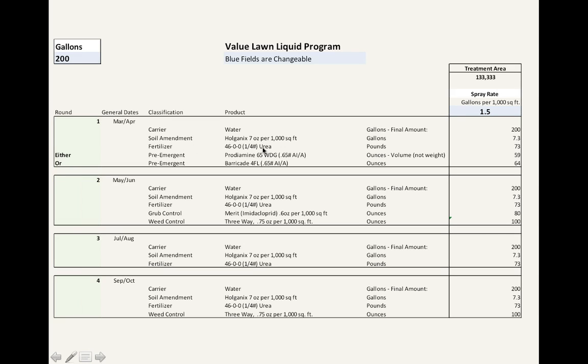Then the fertilizer is just a 46-0-0 urea source, and this will deliver a 1/4 pound of nitrogen. And the amount you would need to add into your tank, these are all how much you add into your tank, obviously. So you need 73 pounds. That's basically 1.5 bags of this urea, because they're 50-pound bags. So you just dump in, turn on your agitator, mix it up.